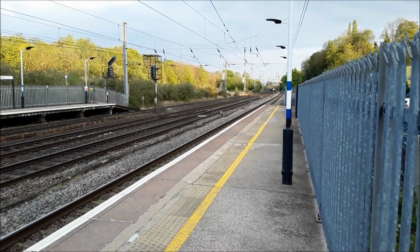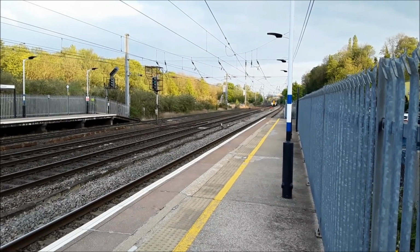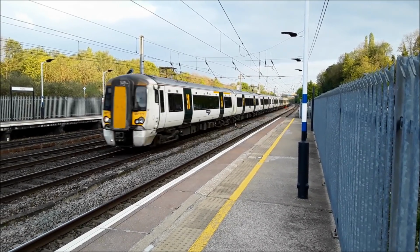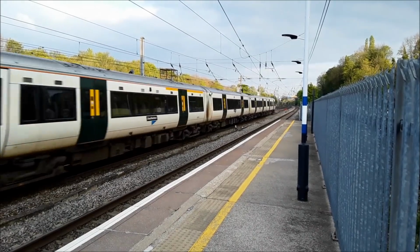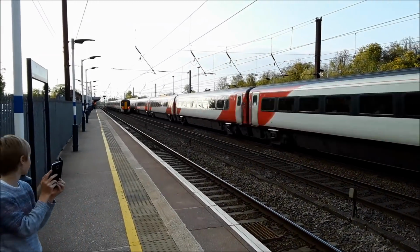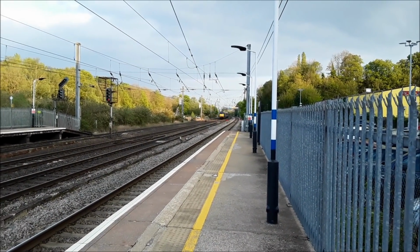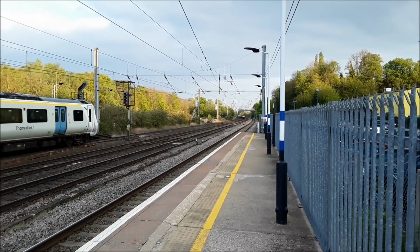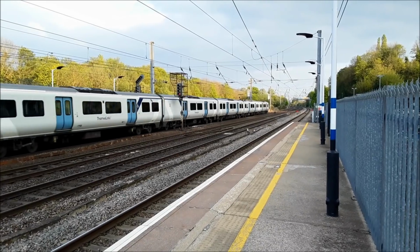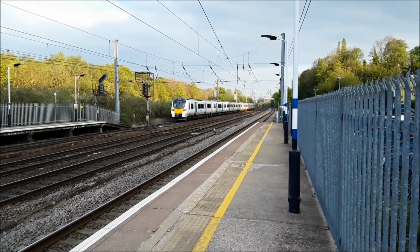Okay, and literally just a moment later, we find a pair of Great Northern 387s passing by with the service bound for King's Lynn. 387122 leading. That's 92110 on the rear of a late-running service from Newcastle to London King's Cross. As that departing is the 1904 Thameslink service to London King's Cross. No, I tell a lie, sorry. That's a late-running service from Leeds to London.